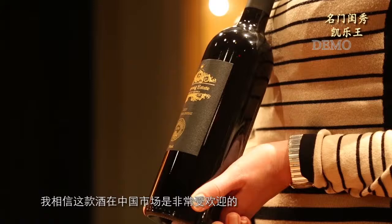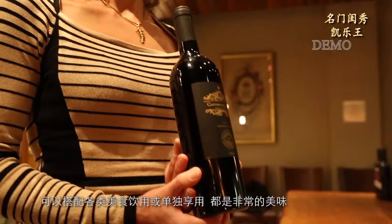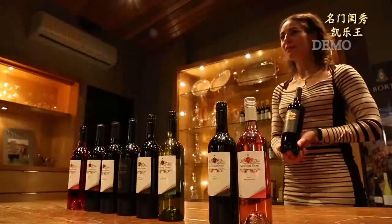So these wines, I think, are very, very welcome in China. They're wines that you can easily enjoy at all the banquet occasions. You can either have them with food, or you can have them without food as well. I think they're just absolutely delicious. And personally, I just love Barossa Shiraz. There are many different types of Shiraz styles in Australia.